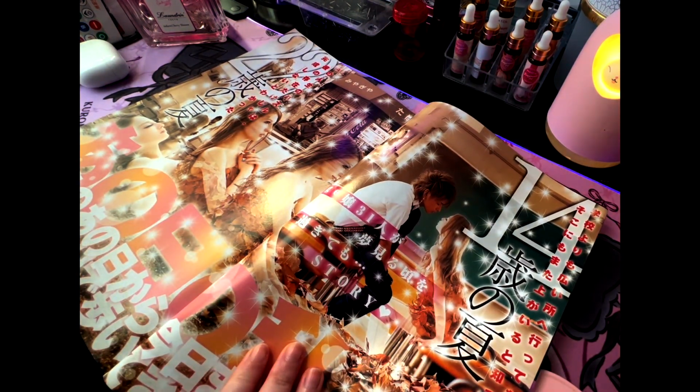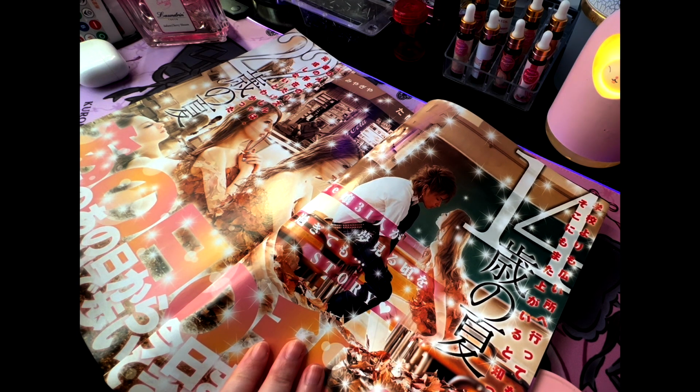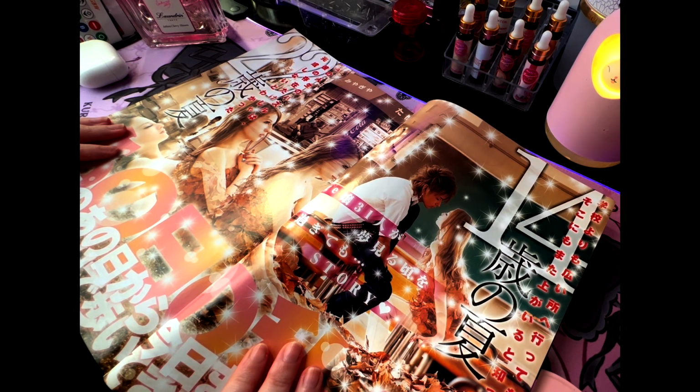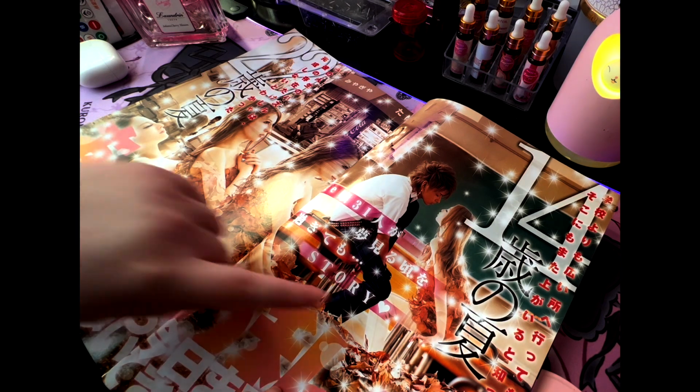Next we have this spread. Once again, not exactly sure what the spread is about, but it looks interesting. Look how cute they look.